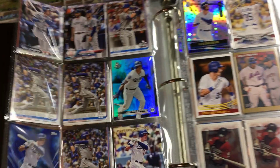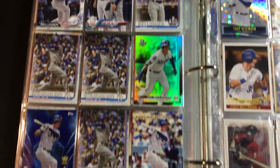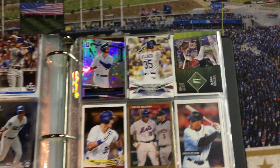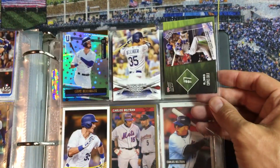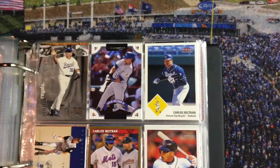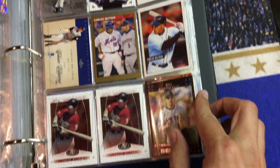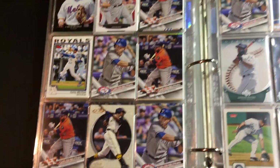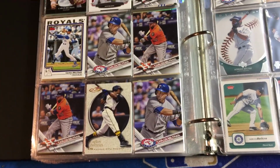Some of my other better Cody Bellingers are in the boxes. I like these opening day, the blue parallels, even though it is opening day and not a lot of people really give it much respect in the hobby as far as for value. And that unparalleled from Panini Chronicles is pretty cool. Carlos Beltran, being a Kansas City fan, Beltran was so smooth out there. I didn't collect a lot of cards whenever he was hitting his stride because I was kind of getting out of collecting.